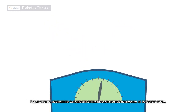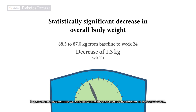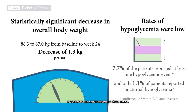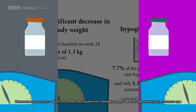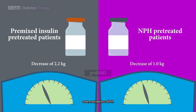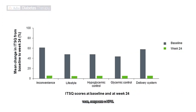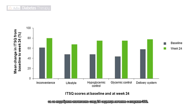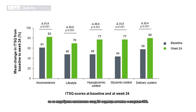Additionally, patients showed a statistically significant decrease in body weight overall, and rates of hypoglycemia were low. The weight decrease was greater in patients pre-treated with premixed insulin than in those pre-treated with NPH. Overall, patient satisfaction with insulin treatment and scores on separate questionnaire domains improved significantly 24 weeks after initiating glargine 300.